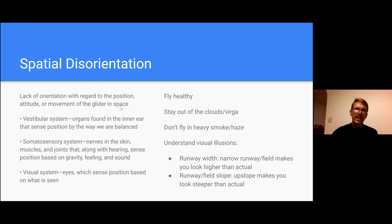Spatial disorientation can happen to anybody, just depending upon your external environment, your health. So we want to fly healthy, stay out of clouds, because we don't have instrumentation to fly in clouds, and we will get disoriented. And also don't want to fly in low visibilities.